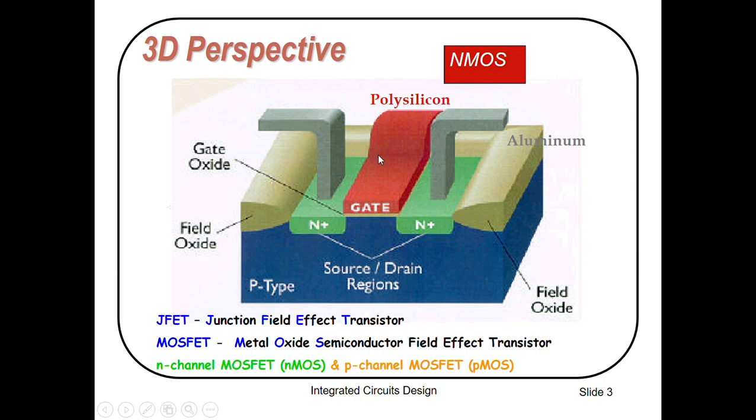Here you have this poly gate, and this is the source and the drain. We are discussing NMOS transistors, so we have N plus diffusions at both source and drain regions. Its body is p-type. Here you have this gate, and here this field oxide or gate oxide. The input current to this gate is always zero, because this gate is connected to the channel region via an insulator. So there is no current conduction here.